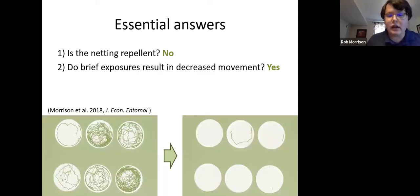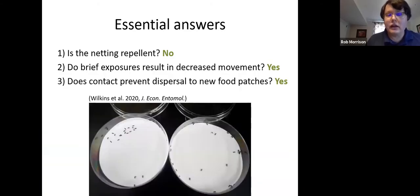We found that brief exposure of just one minute to the netting resulted in a 2 to 3-fold decrease in movement. That was both immediate as well as long lasting over the course of a week. We found that dispersal to novel food patches was reduced by 95 to 100%, depending on the species that we evaluated. And I have a little video here just to demonstrate how much this affected the behavior of our insects.